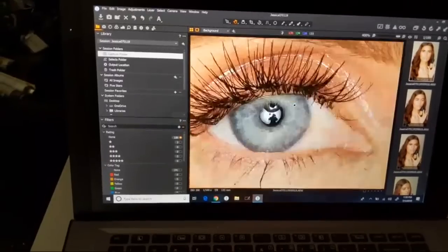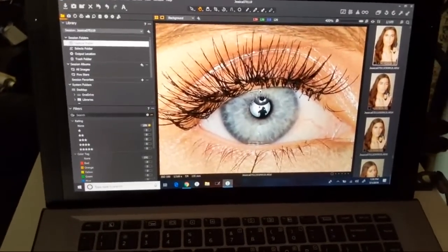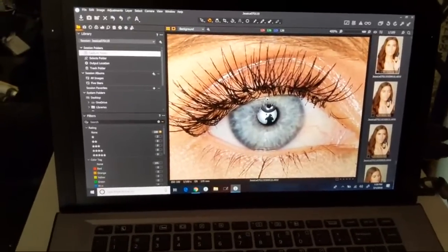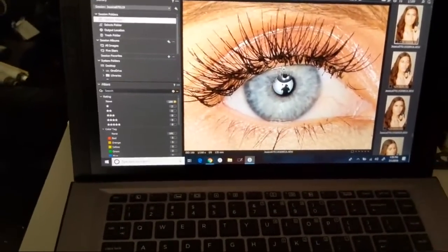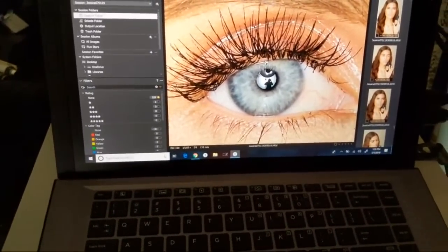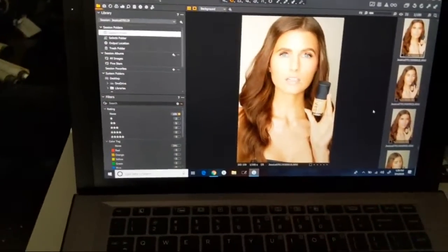I don't know if this is really translating very well via the phone, because I think this streams at like 720p. But on my screen, this is so sharp right now. I'm looking at this on a 4K monitor. It's ridiculously sharp. That 135 is the truth.